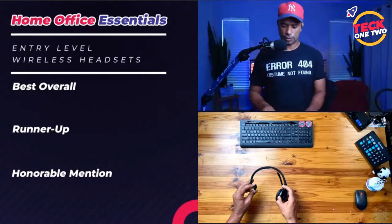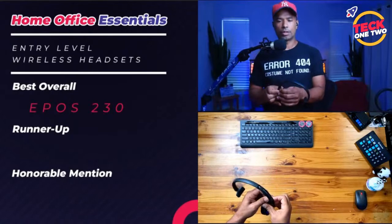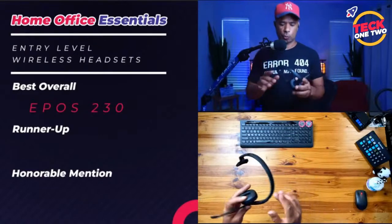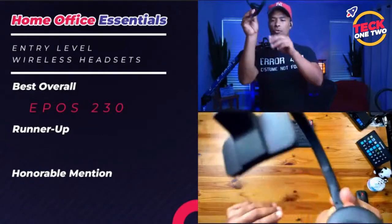Best overall. The EPOS 230. So the EPOS 230, you get an amazing, super comfortable entry-level model. What's so different about this from other Bluetooth headsets is the oval shape of the ear cups.